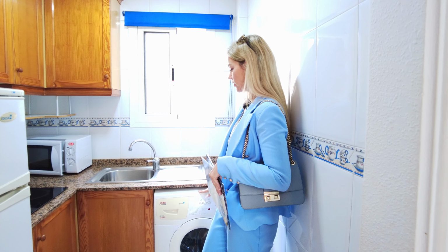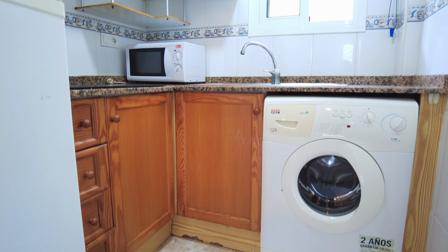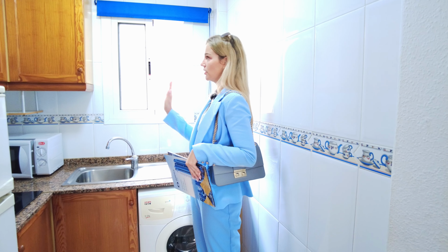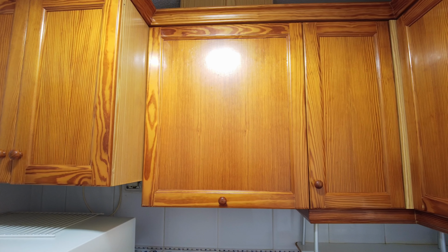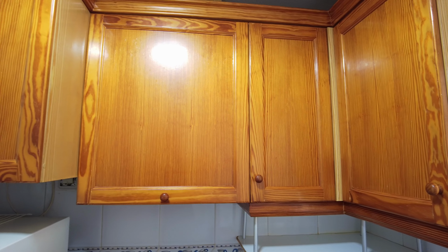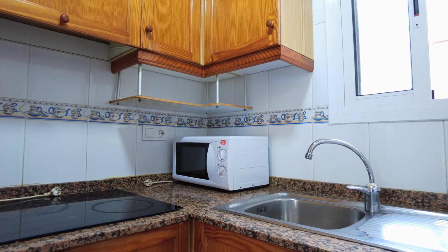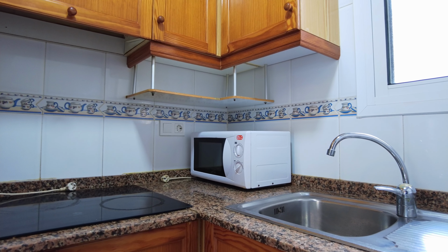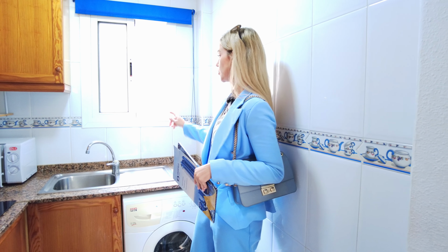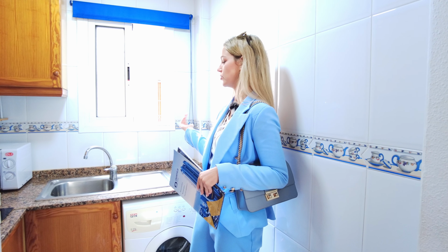So here is the washing machine, the fridge, the cooking panel, and also we have the kitchen furniture. I would say it's a classic Spanish wooden kitchen, but of course not so new, and I think you would like to change it, but for such a small kitchen it won't be so expensive. And what is good here is of course the window that is giving light and also extra fresh air.